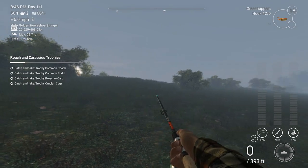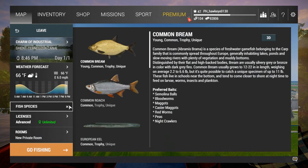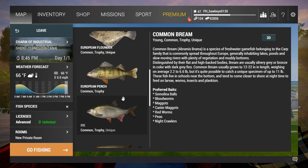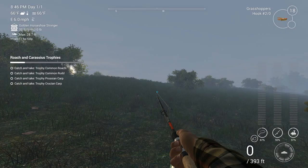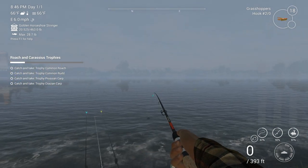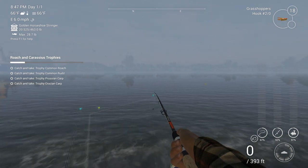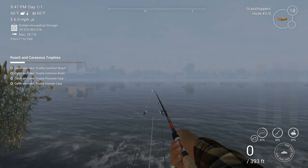Let's check the map here. Let's see. Yeah, we're about at the end of the night. Now the common roach go up to unique. I do come in unique, so I am kind of curious as to where you can find a unique. I don't know if they'll be here or if you have to get them at a specific time of day. But we do have a good spot. A couple of good spots, actually.